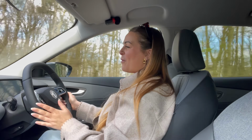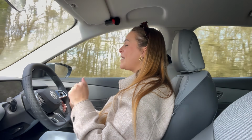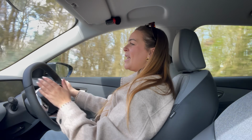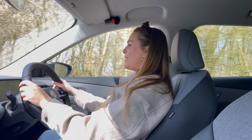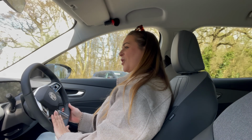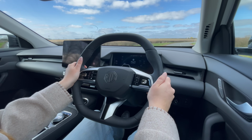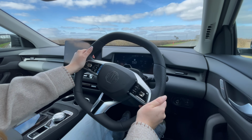You see, it's now based on the MG4 platform, and that means it's slightly stiffer in its suspension setup and it's more engaging to drive. The steering is really well weighted. It's the perfect balance of being light enough to drive around town and to nip in and out of spaces. And also, I've been really impressed that it has a pretty good turning circle as well. But when you're on those faster roads, it stays pretty well composed. And even when going around corners quickly, it definitely has less body lean than the ZS. So that's all good news.